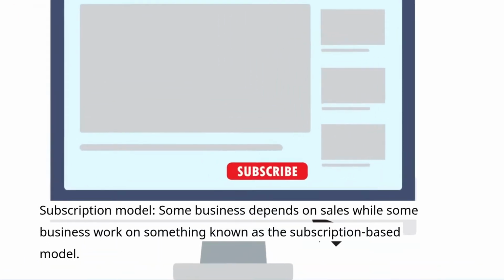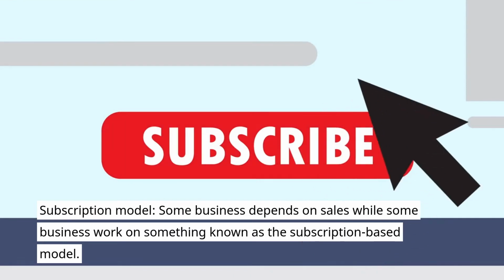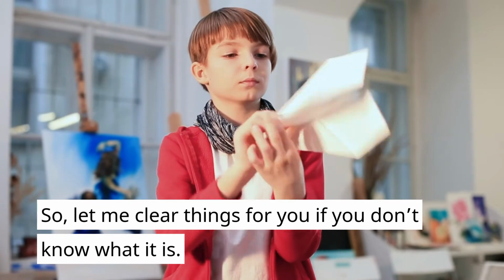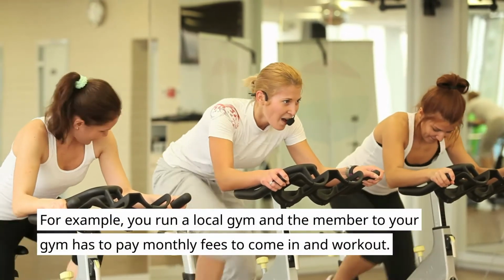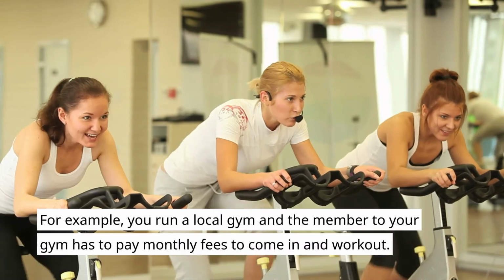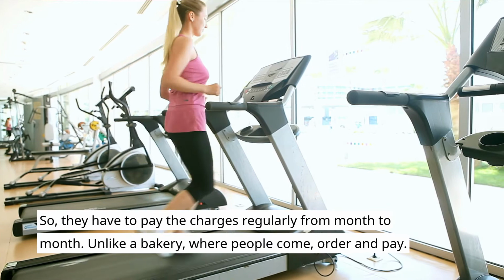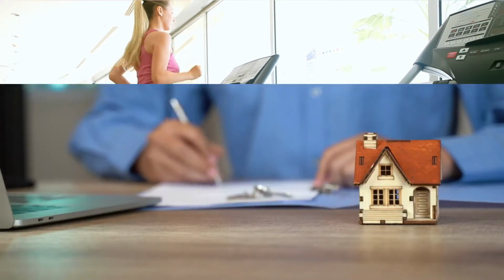Subscription model. Some business depends on sales while some business work on something known as the subscription-based model. So, let me clear things for you if you don't know what it is. For example, you run a local gym and the member to your gym has to pay monthly fees to come in and work out. So, they have to pay the charges regularly from month to month. Unlike a bakery, where people come, order and pay.